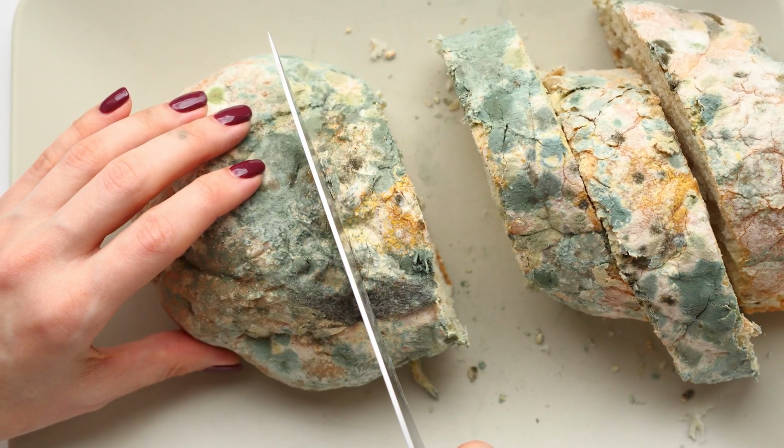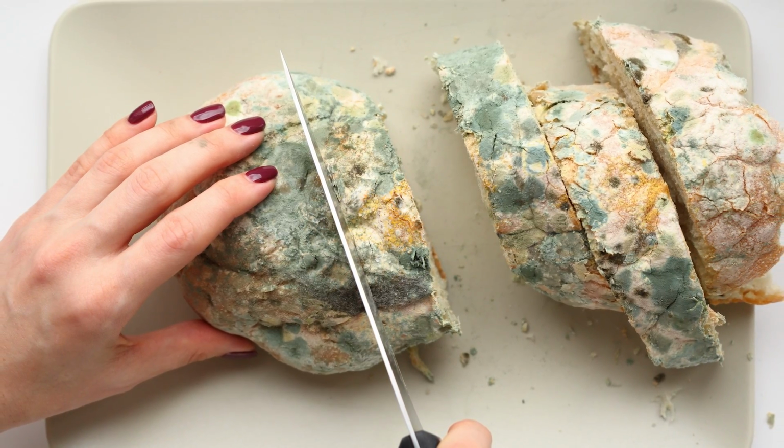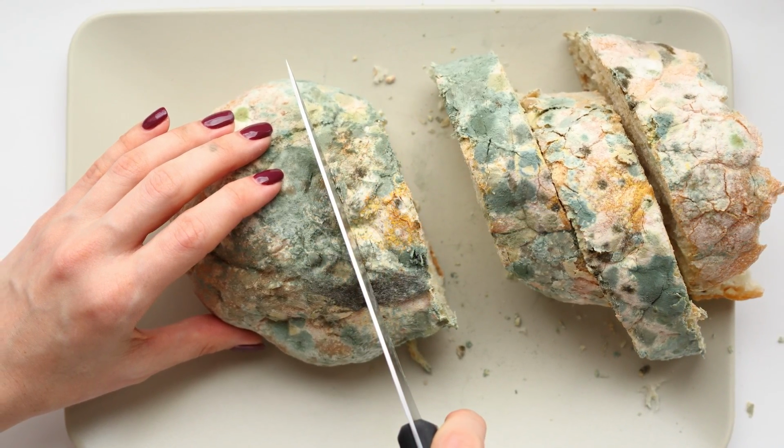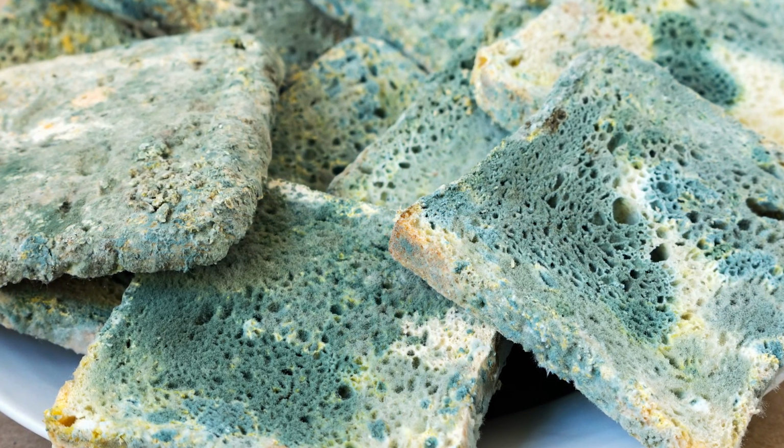If mold does grow on your bread, despite your best efforts, dispose of it and then use a disinfectant to clean the area where the bread was stored. If any other foods came into contact with the bread, wash or toss them, as mold spores can spread easily to other exposed foods.